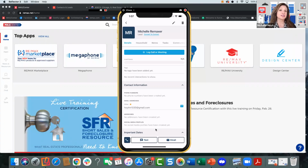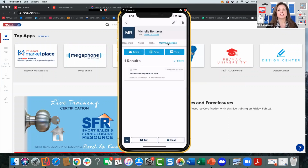Now, if the client responds to you, if you texted them through the booj platform, and by the way, you can text and email from the desktop. Up here at the top, you see these tabs. It kind of looks like a little website. Move this over, and you're going to see the communications icon right here. The communications, so these are forms or activities or lead events that have occurred on this particular contact.